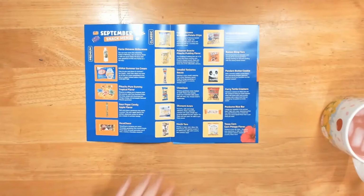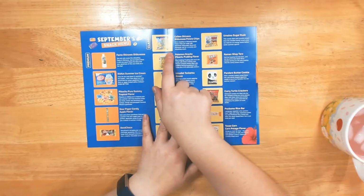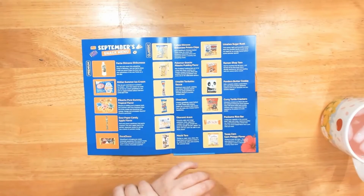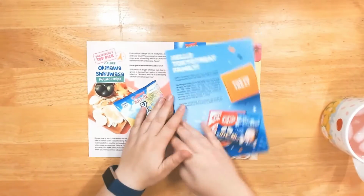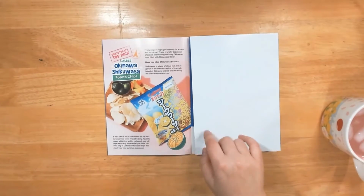Alright, so the first item actually is the Kaabi Okinawa Shikuwasa potato chips. So I'm going to read this excerpt and then I'm going to read the highlight from the book. So as we're heading to Okinawa, bestie, these chips are made with Okinawan Shikuwasa citrus and Okinawan salt for a crunchy and refreshing snack. So this is the Tokyo Treat's top pick.